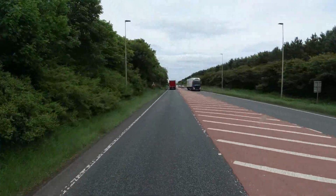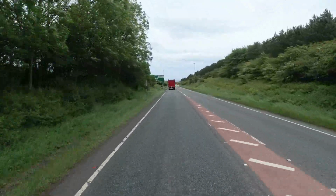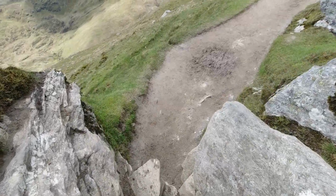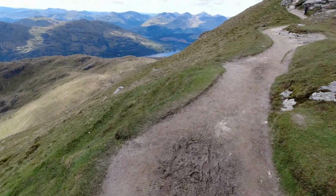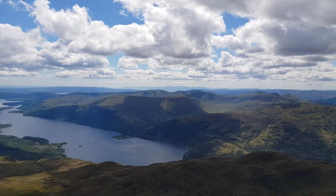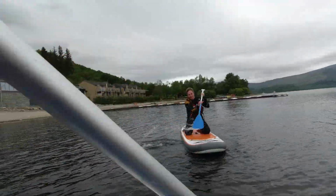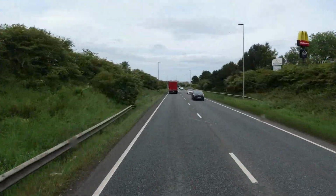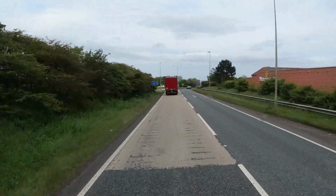It's kind of to do with the van stuff as well as just getting a good look around the Loch Lomond area, and things like that. So if you're interested, or you fancy going up Loch Lomond and want to know what it's like, then it's definitely worth a look.